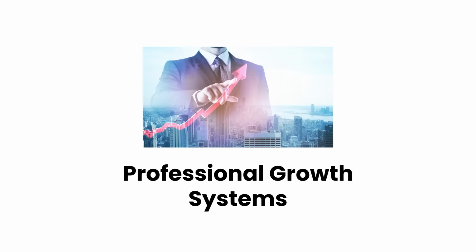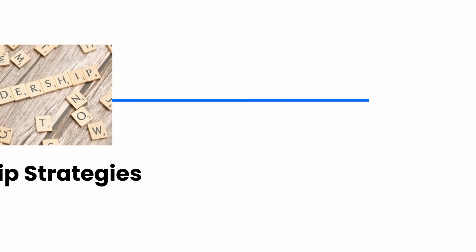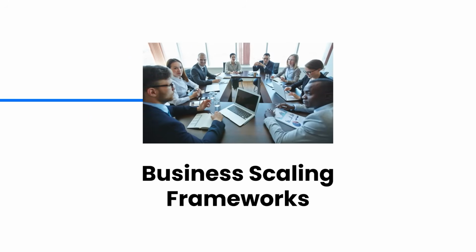And the cherry on top? It built in professional growth systems, continuous learning paths, thought leadership strategies, even business scaling frameworks for when you're ready to build a team. Here's the surprising part.